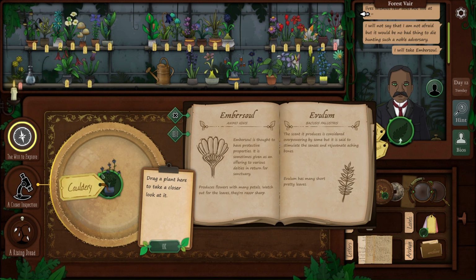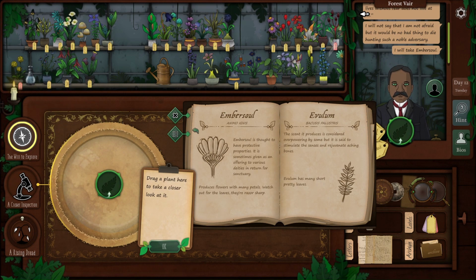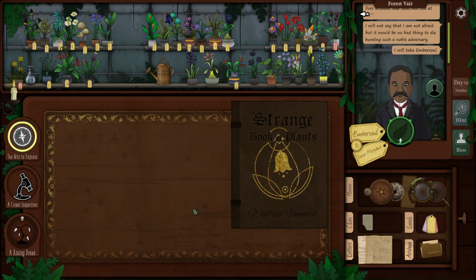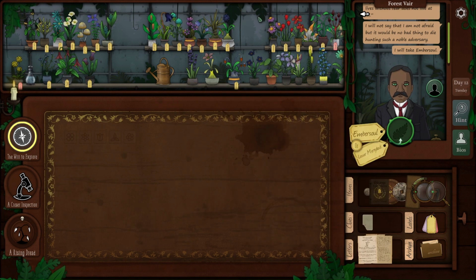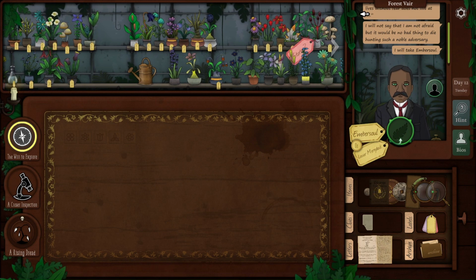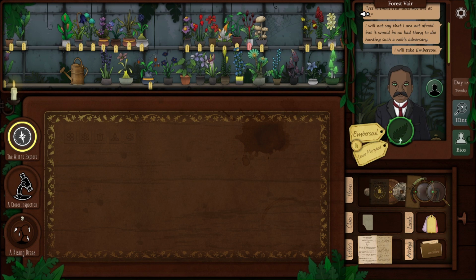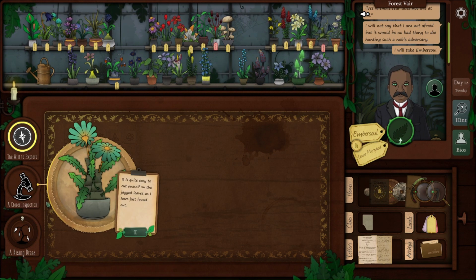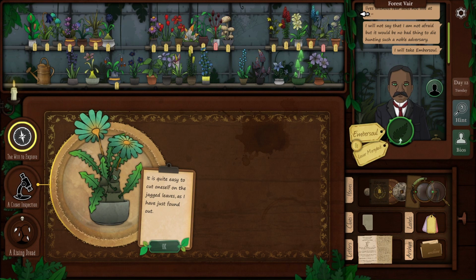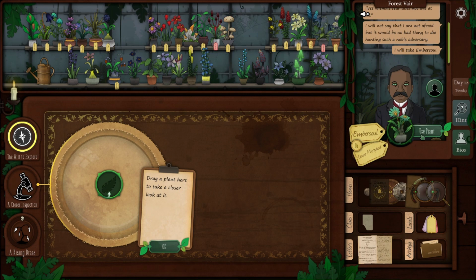Oh, no. This is already something else. Oh, you guys. This sucks. No, I don't want to do it. I don't think I have it. Right? Because these are like these little bell things. It's not this, right? Maybe it is. Oh, it's quite easy to cut oneself on the jagged leaves, as I have just found out. Nice. Okay. Embersoul, here we go.